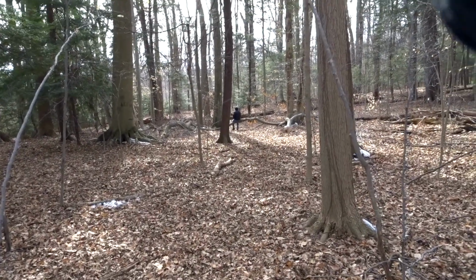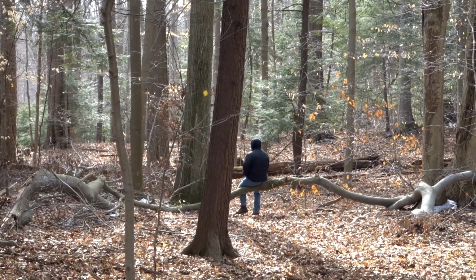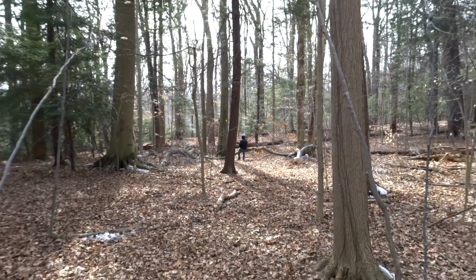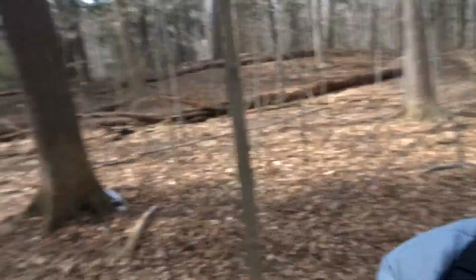And you can tell my hubby's having a good time. This is an amazing place. Wow, this part is beautiful. All these hemlocks through here.